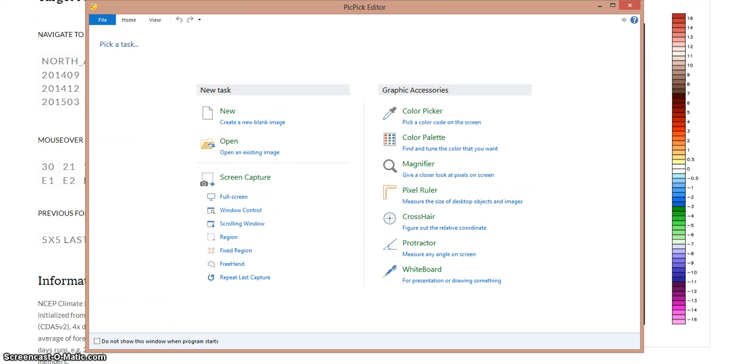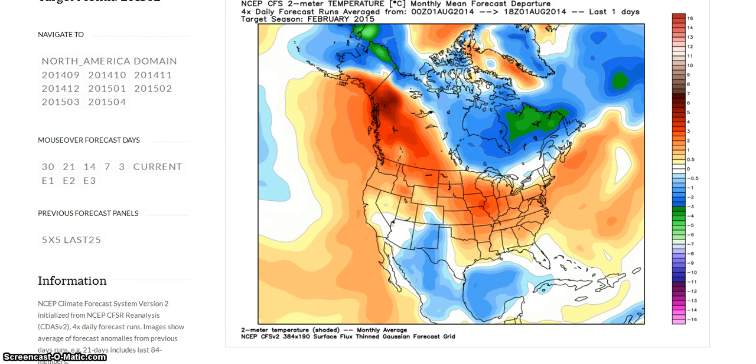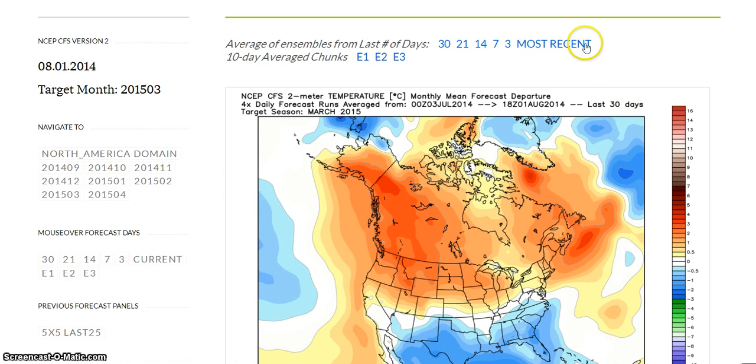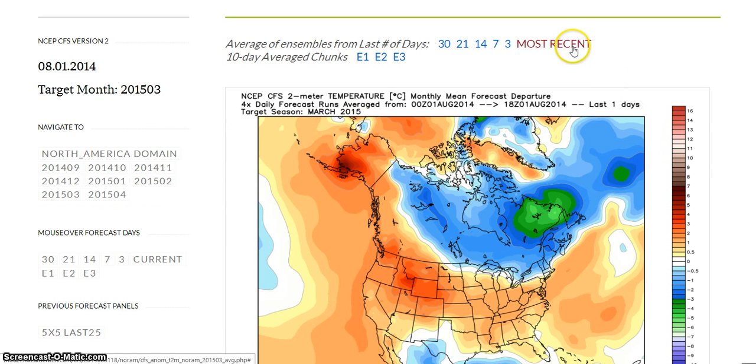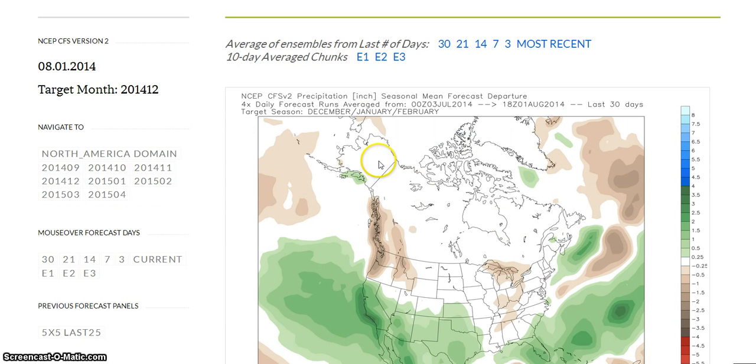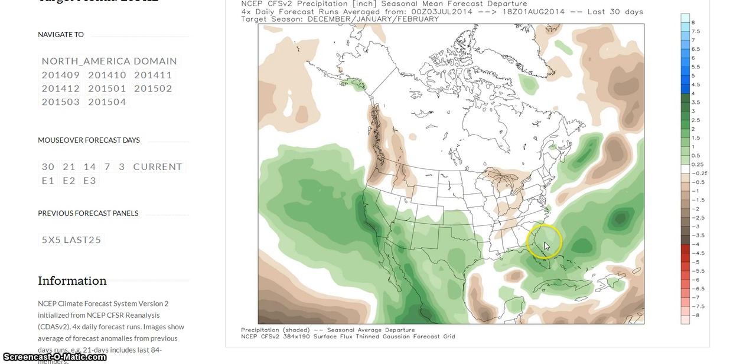So a February cool down. Now let's check out March as we get into March. Also warmer than average March. So they're going for the long term. Let's actually check that out. We'll check out December, January, February. That's the precipitation, sorry. But looking like the possibility for some big East Coast snowstorms.